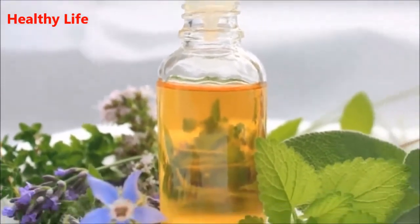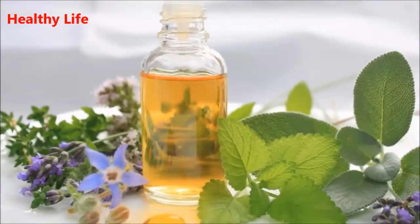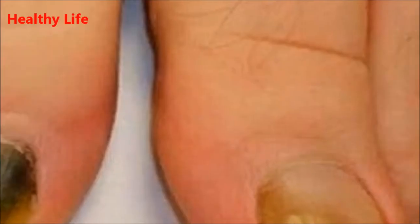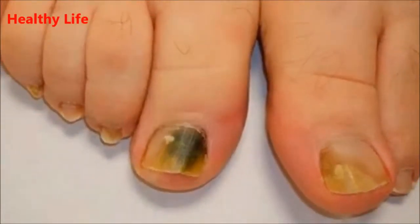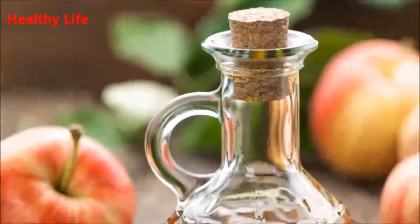These cures can only really work if you use them the right way. Try the cures for at least 1 or 2 months for them to work. If you keep trying them, you can cure your toenail infection and stop it from happening again.